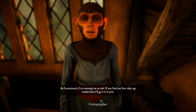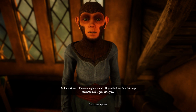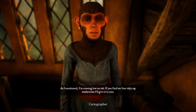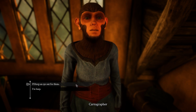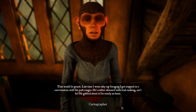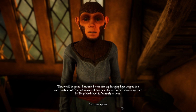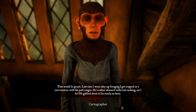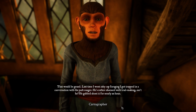Sure. As I mentioned, I'm running low on ink. If you find me 4 inky cap mushrooms, I'll give it to you. Okay. That would be grand. Last time I went Inky Cap foraging, I got trapped in a conversation with the park ranger. He's rather obsessed with trail making, isn't he? He gabbed about it for nearly an hour.